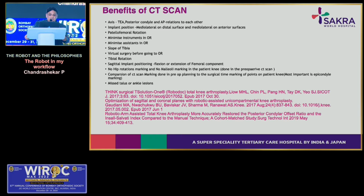Comparison of some of the points in the CT scan, the registration points, what your pre-plan is, gets compared with the peroperative planning. Some of the missed talus and ankle lesions which would have easily been missed with an X-ray, CT will definitely show. In some cases, maybe 10 out of 1,000, maybe like 1 in 100.